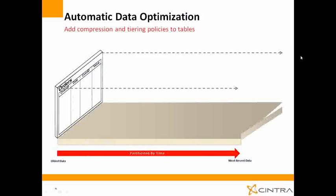The other couple of features I wanted to talk about here, the first one is automatic data optimization. As I mentioned, we've had policies for a number of years now around lifecycle management of data, and it's been a very effective way of maximizing our storage usage. What 12c allows us to do is create policies for automatic tiering of data, depending on what Oracle calls a heat map of that data, where hotter data is more heavily accessed and used, whereas colder data is less accessed, traditionally archive data.